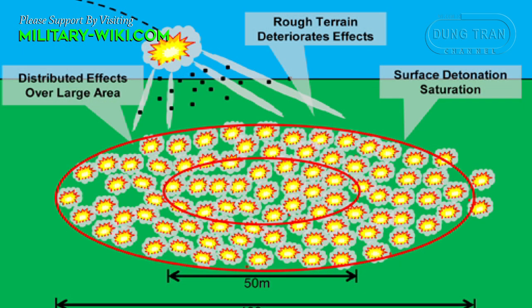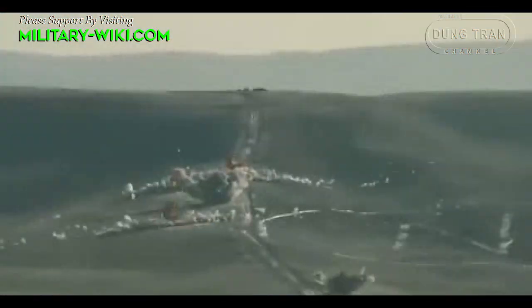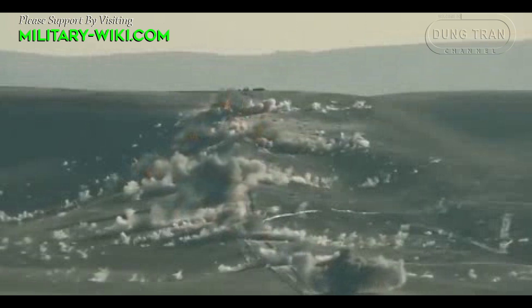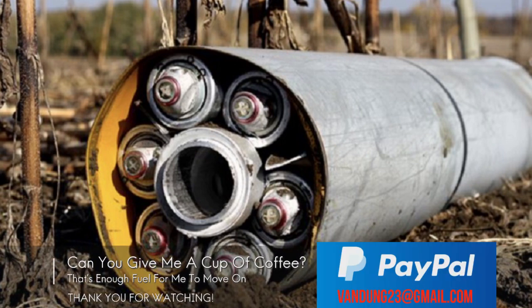Western experts say that DPICM can help Ukraine deal more effectively with Russia's dense network of trenches and minefields. This is already causing heavy damage and hindering Kyiv's long-awaited counter-offensive.